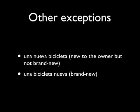And the last example, una nueva bicicleta, new. If you put new before the noun, it means that it's new to that person, but not brand new. But if you put nuevo or nueva after a noun, it means brand new. Una bicicleta nueva is a brand new bike.